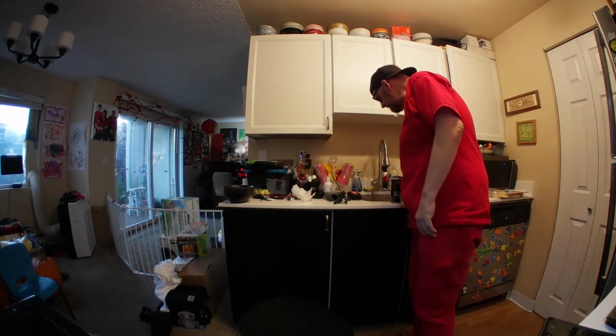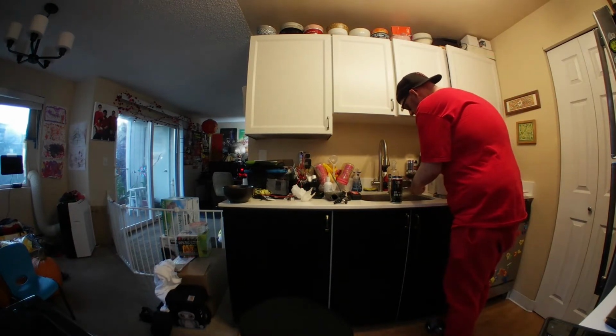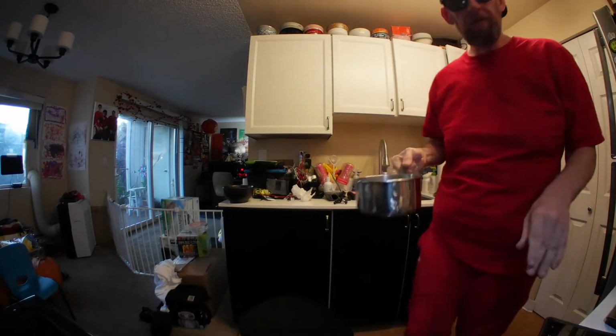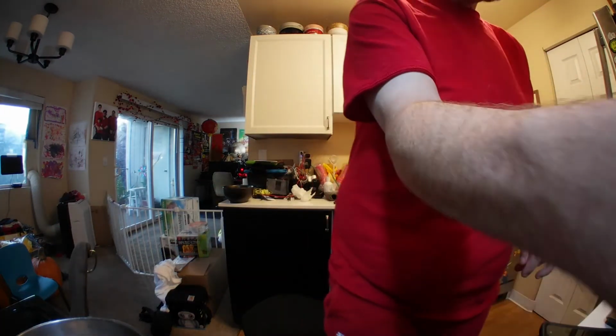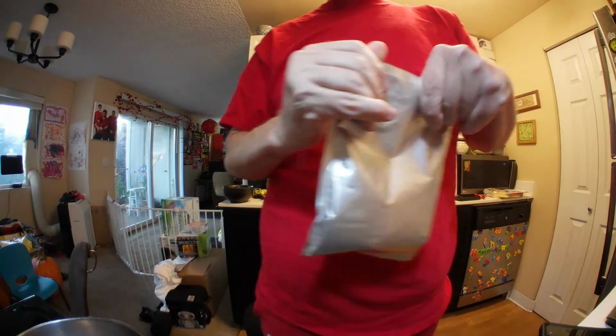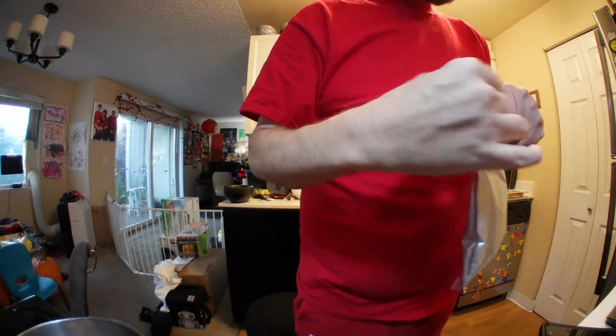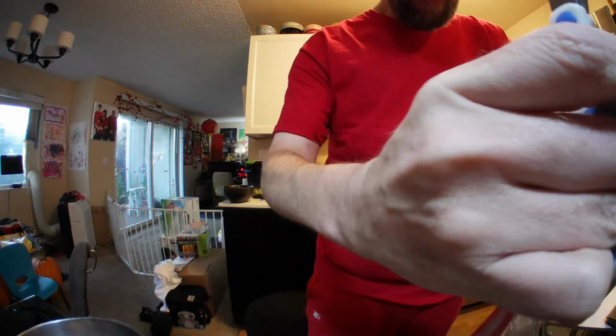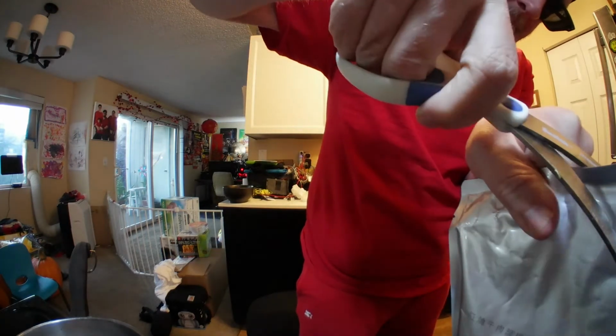So we're gonna take the noodles. I'm gonna drain them. I'm gonna leave them over here. Now we're gonna take the pouch of Zoop right here. I'm going to carefully pour it into this pot without making an enormous mess, because I really, really hate making a mess. But I'm so good at it. We'll see how it goes.